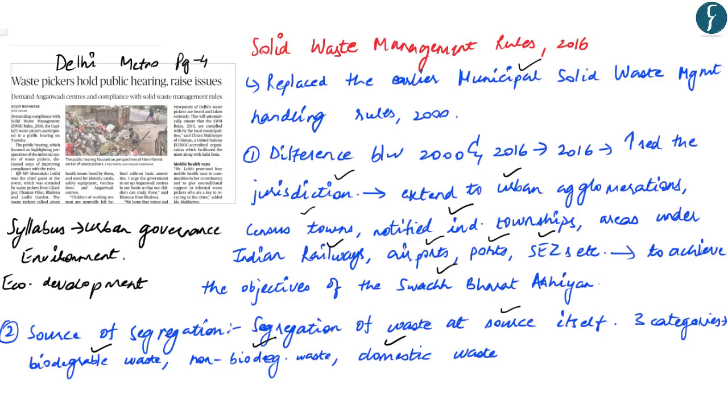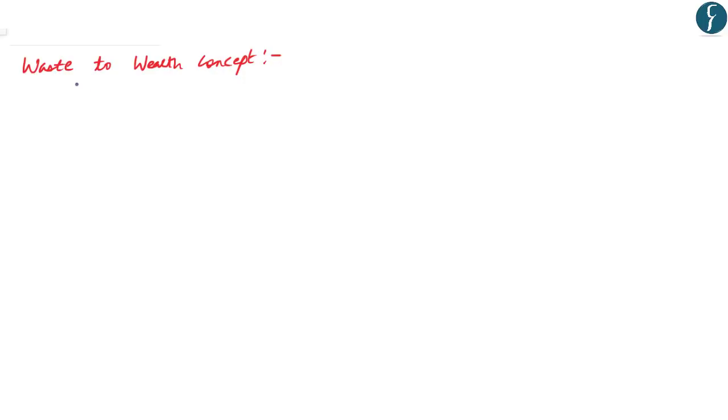Another concept that has been provided under the new rules of 2016 is the waste to wealth concept. The waste to wealth concept basically means that the conversion of waste would be in the form of resources, and such resources would create wealth. For example, the waste that would be converted into compost can be used as fertilizers, and thereby it will increase the wealth in the form of fertilizer.